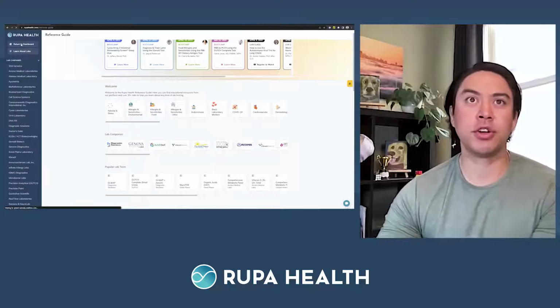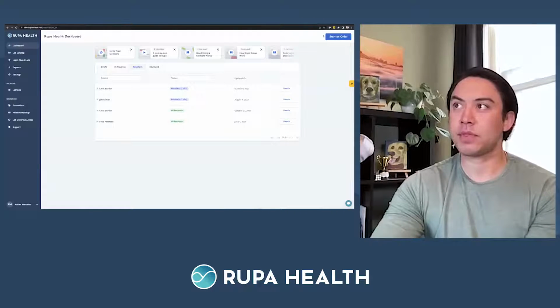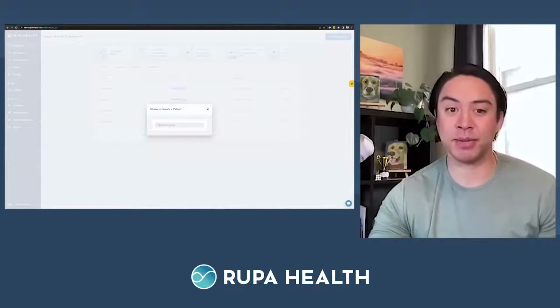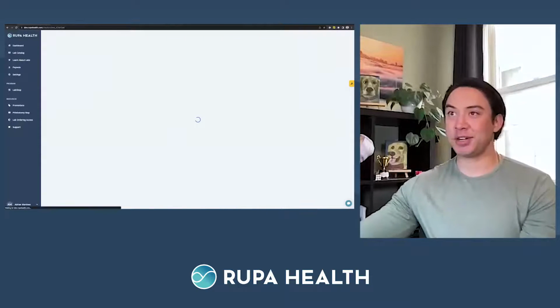What I'm going to do is actually just show you really quick how simple it is to place an order on Rupa Health. So within this main Rupa Health dashboard is where you're able to go. You can start an order by pressing the button that says start an order. And all we need is the patient's first name, last name, and email address. All I do is type in that patient's information. We'll collect everything else directly from the patient to complete the order.